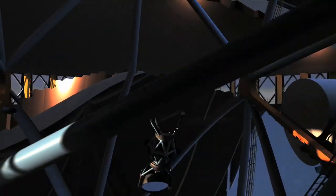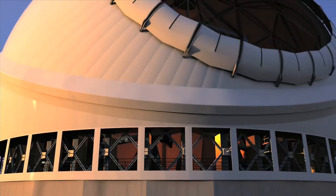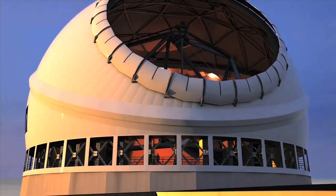It's 400 years since the telescope first was invented, and it's been an astonishing story of scientific discovery. And the 30-meter telescope will extend and continue that story in a dramatic way.